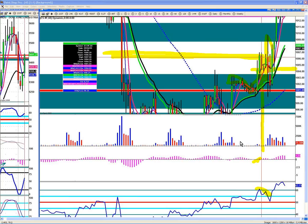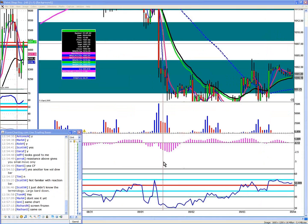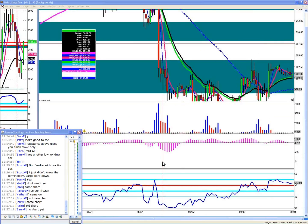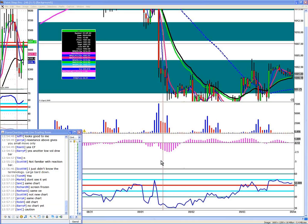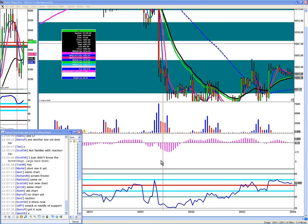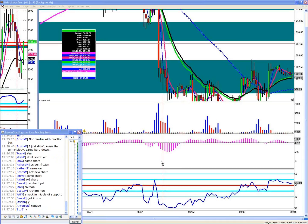Hold on. There we go. All right. It hasn't come up yet. Let's take a look here. Let me look on my other computer. Yeah, it's up there. It just took a minute for it to switch over. Okay.